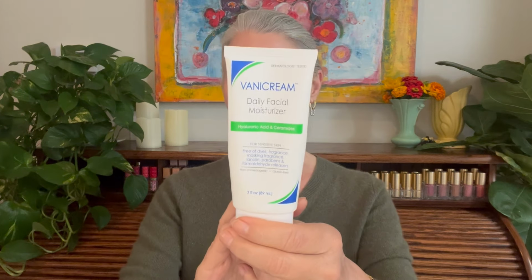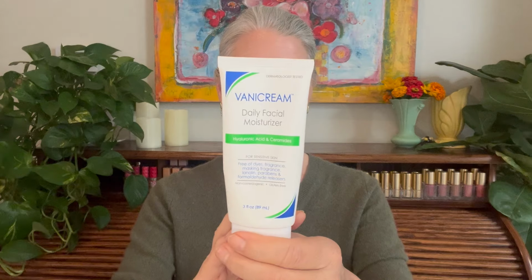Now this runs, I think, $25, which might sound like a lot. However, this is a 4.2 ounce jar, and if you compare that to the e.l.f., I think the e.l.f. is $10 or $11 for 2 ounces, so $25 for 4.2 ounces is a really, really great price for such a luxury product. Another drugstore favorite that I completely used up is my Vanicream Daily Facial Moisturizer.